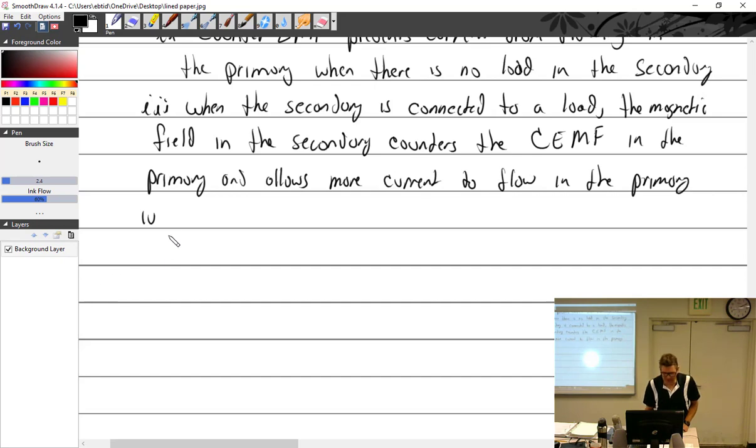All right. So I put therefore. Therefore, just to be clear, that would be highly illegal. Don't do that. Therefore, current flow in the primary is directly proportional.